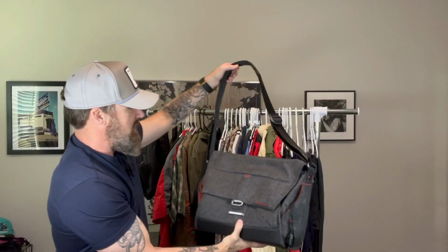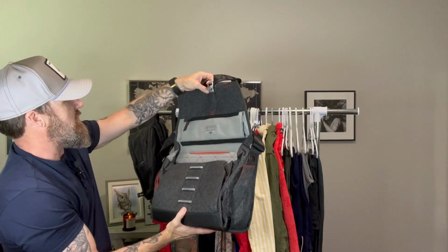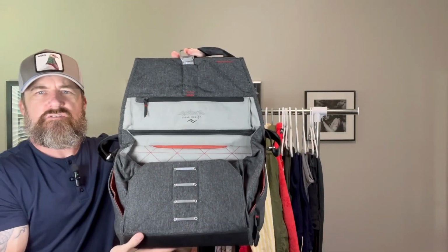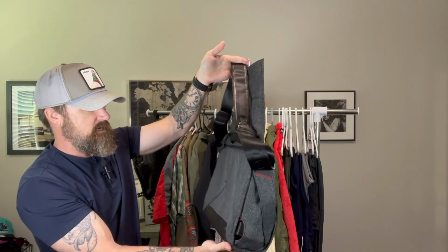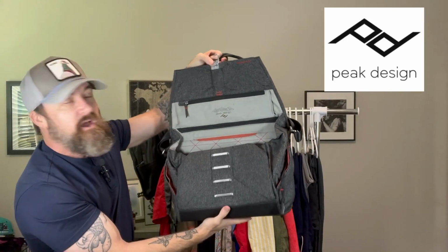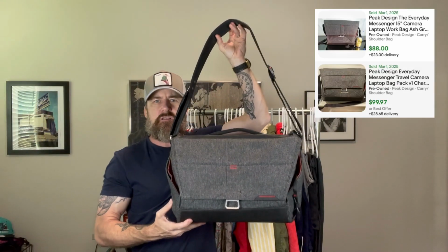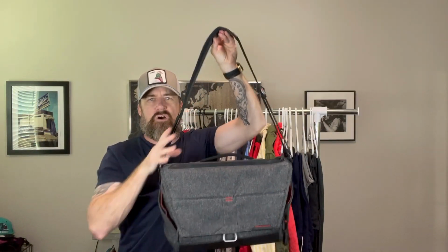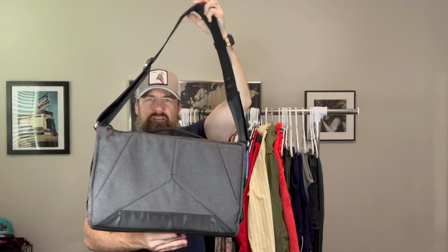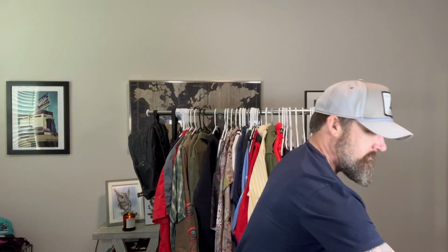Okay, and the last bag I'm going to show you is this messenger bag. I just got to remember the name. Okay, be on the lookout for these. Super nondescript, doesn't really have a logo on the outside. When you open it up, it says Peak Design. I'm not kidding you when I tell you that I saw some of these bags sell for over $100 used. That's a Peak Design messenger bag. It's in great condition. If I actually had to travel to work or travel, I would use something like that.